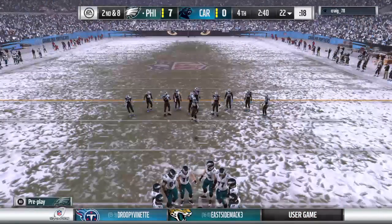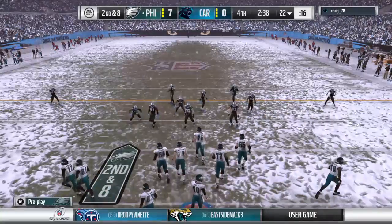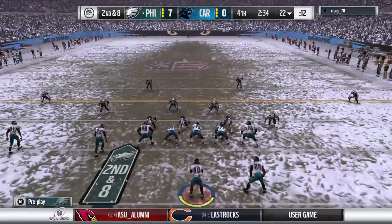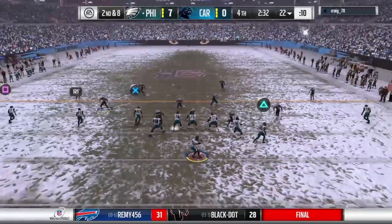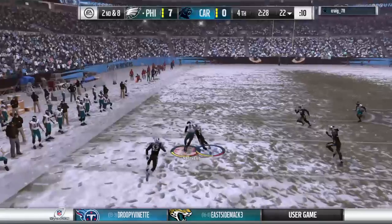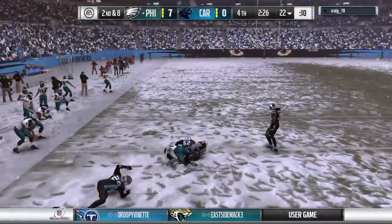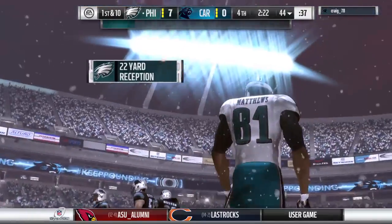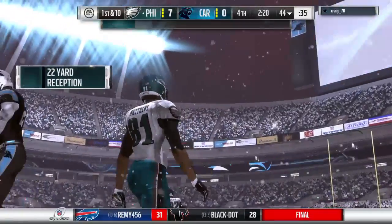And the defense in desperate need of a stop. They have to get off the field and get the ball back to their offense if they want a chance. Here we go. Now a shotgun snap as they'll look to throw. Left side, caught by Matthews. And he's brought down after a good gain. A good pickup there, a 22.